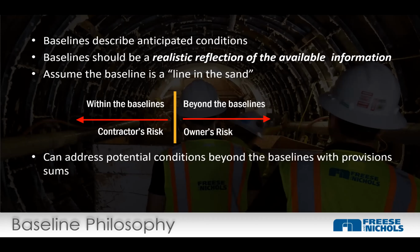Now, we could set the baseline very wide and say the rock quality, the RQD, is going to be anywhere between 10 and 100 on the scale. That's about the whole range. And maybe that variable condition exists. But if 3/4 of the RQD is between 70 and 90, should the range go all the way down to 10? Or should we expect that the actual range is higher?